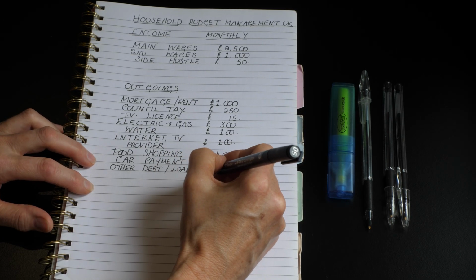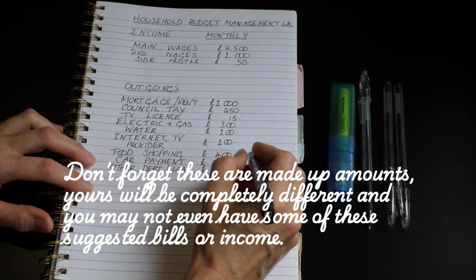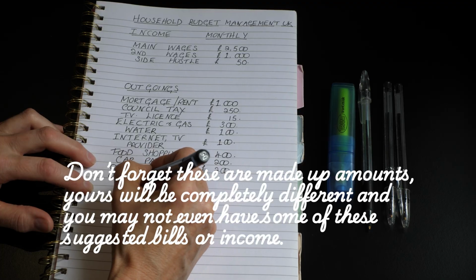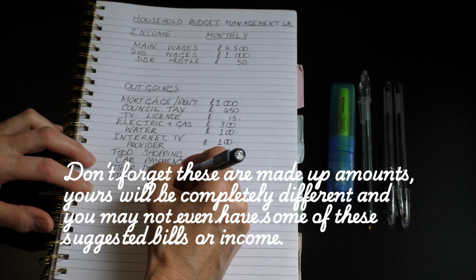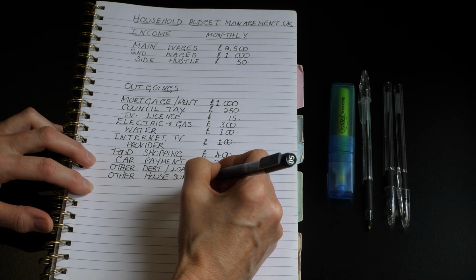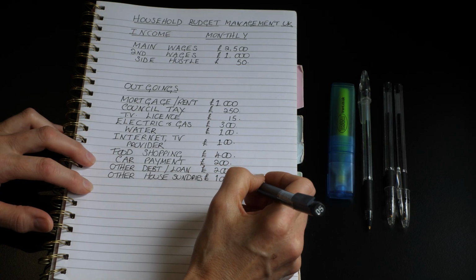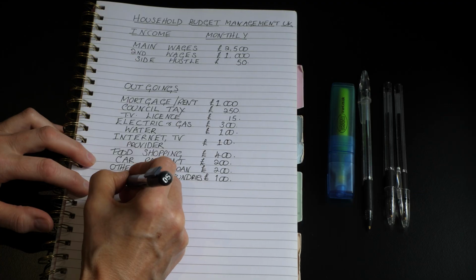So there we are. So that's all the outgoings, all the bills, for the household, including the food shopping. And I've put on there car payment. I've never actually done a car on loan. I've always bought used cars, but it may be that you always have your cars on loan. So you just put down whatever you do.